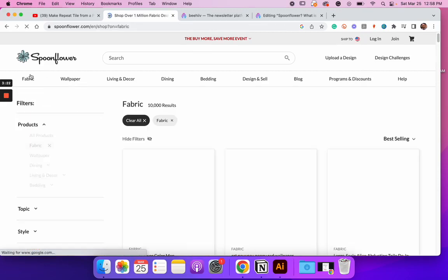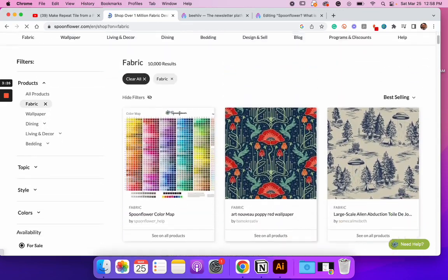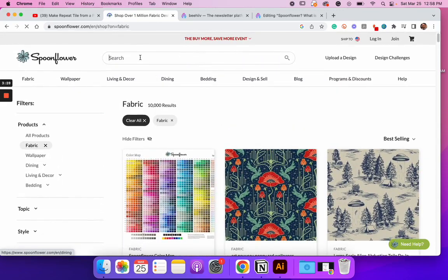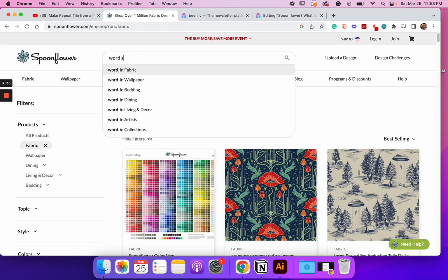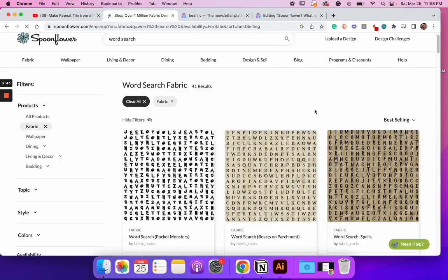Let's go to a better example here. I know. What we'll do is we'll just do a search, because I did do a search last night. And it was just kind of like a fun little thing, like word search in fabric, right? Now, how fun is this?